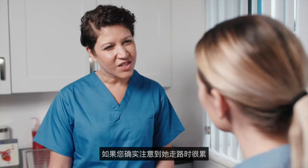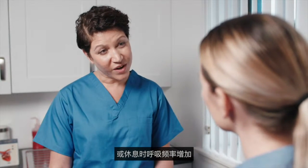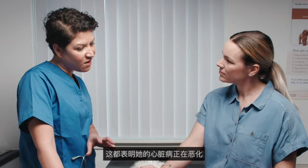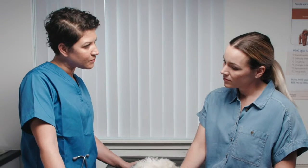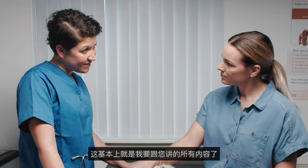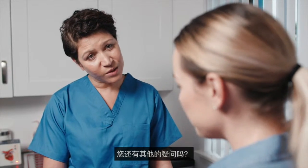If you do notice that she's tiring on her walks or her breath rate is increasing while she's resting, that would suggest that the heart disease is getting worse, and so we'd want to see her again as soon as possible. So that pretty much wraps everything up. Do you have any other questions or queries?